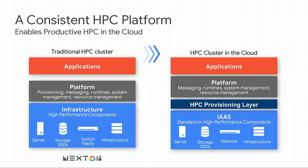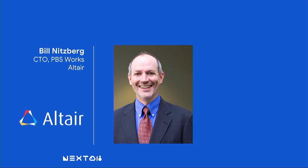So Intel's been working with the industry for over a decade to document a standard cluster architecture. And it's been adopted very broadly. Altair's been one of our great partners in this, and their appliances actually implement this, and as a result, are very compatible not only with their own applications, but with applications across the industry. So with that, I'd like to introduce Bill Nitzberg, who will take you through some of those usability things and making HPC work in the cloud. Thanks, Bill.